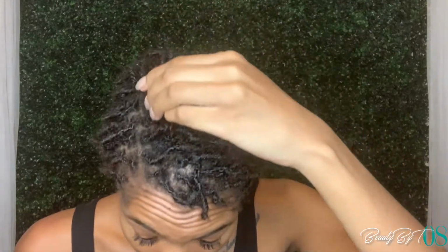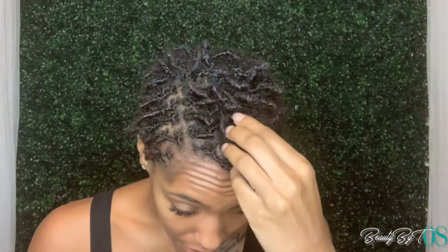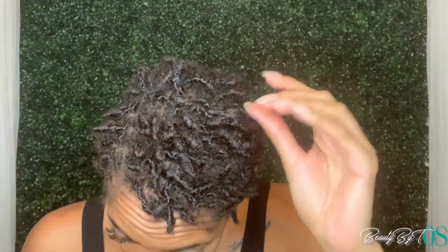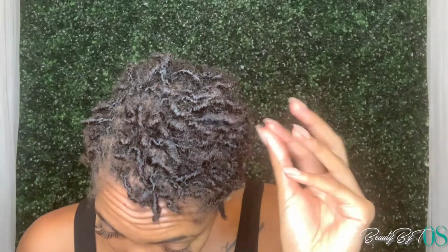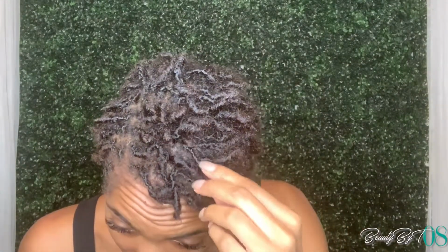So as you can see up here, like I said, this is the part that is super frizzy. The hair just is not locked. It's basically just free hair. I did spray some water on it so it's wet, but there's basically no locks up here at all. It's just free hair. So I'm gonna just let that do whatever it wants to do.